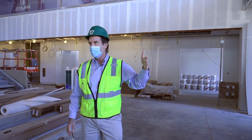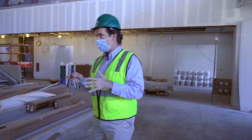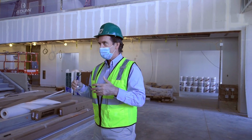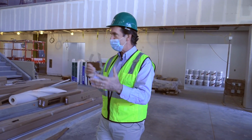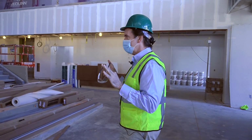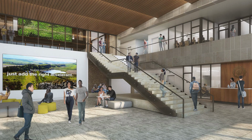If you can remember, what used to be here was you would drive up and there was Adams Gate, which provided an entrance to the quad, but there was no one to welcome you or give you directions if you're looking for this building or that one. You're left on your own. So this building offers an opportunity to greet people and really provide a more hospitable entry to the campus.